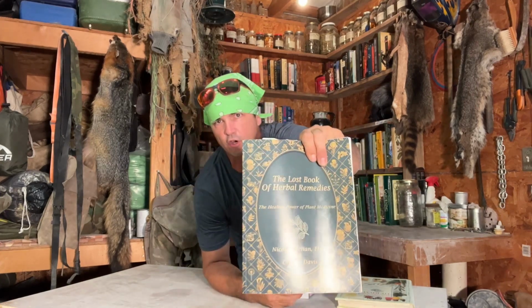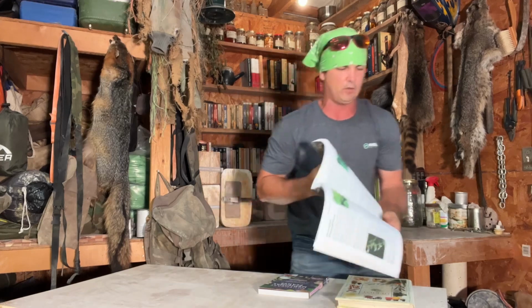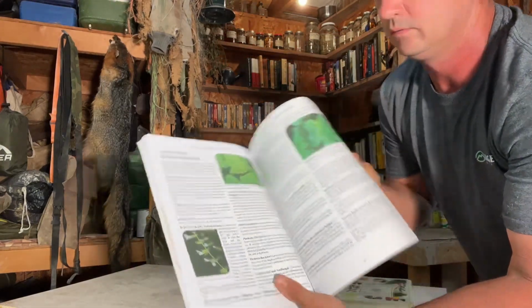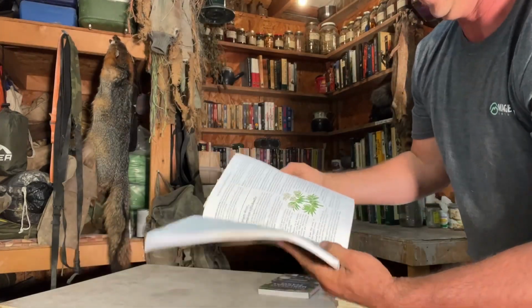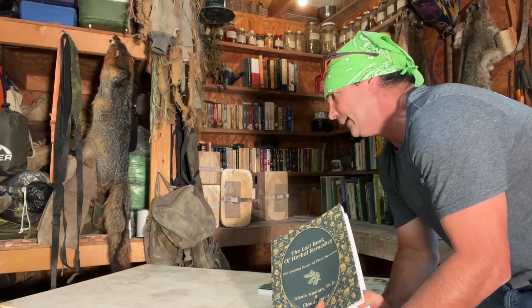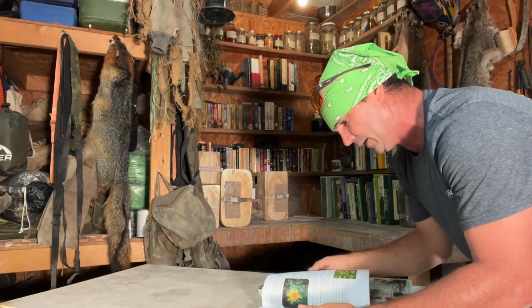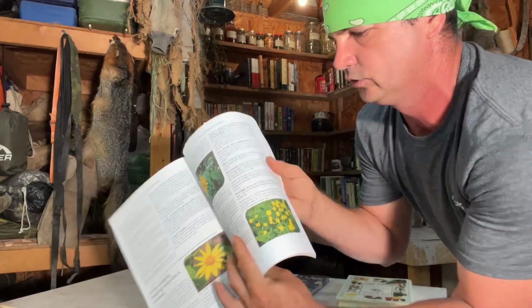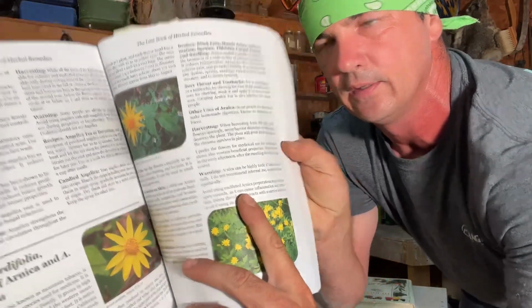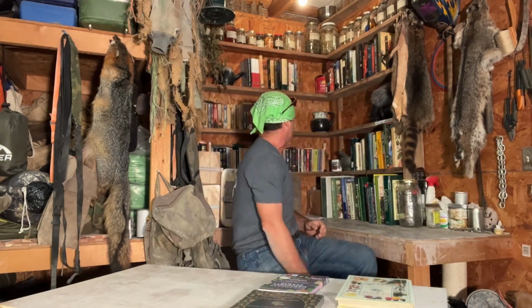Excellent book, Lost Book of Herbal Remedies. Very good book. Color photos, not great big photos, but how to make medicine. Now this book probably does better on telling you how to measure out stuff, maybe a little bit into dosage. Also covers the warnings. You see right here it says warning. And I realize you can't read through that screen. So one book option, this, that one.